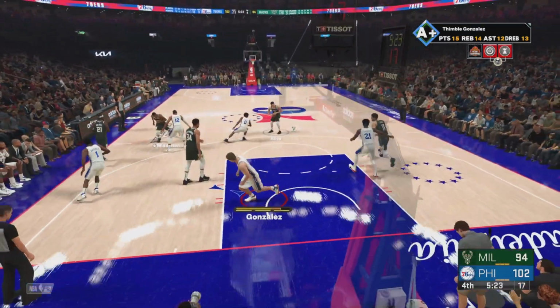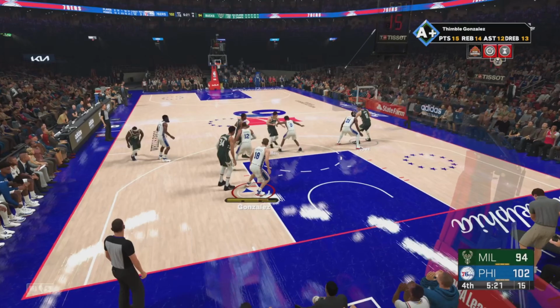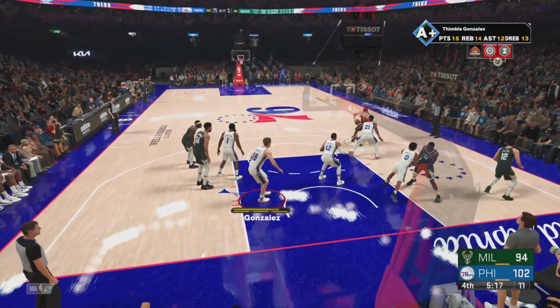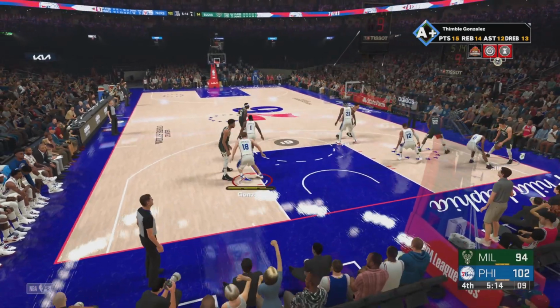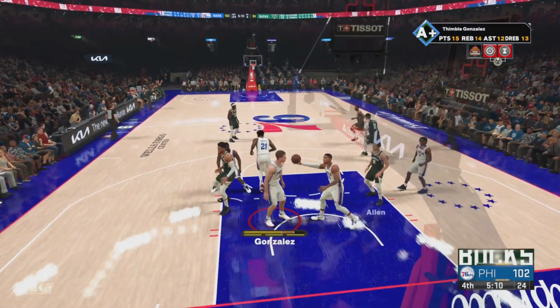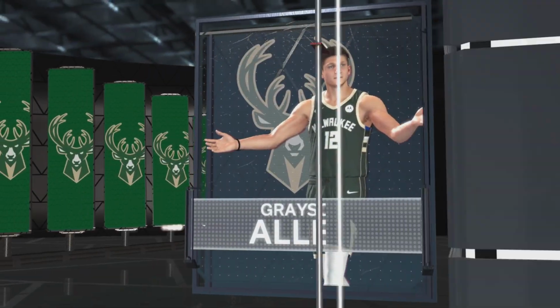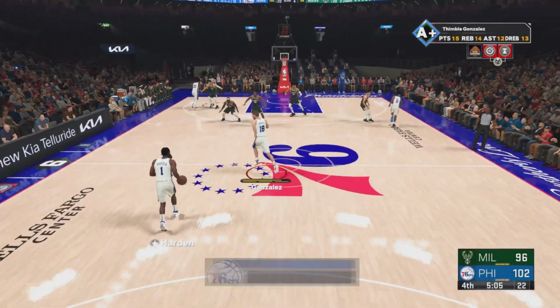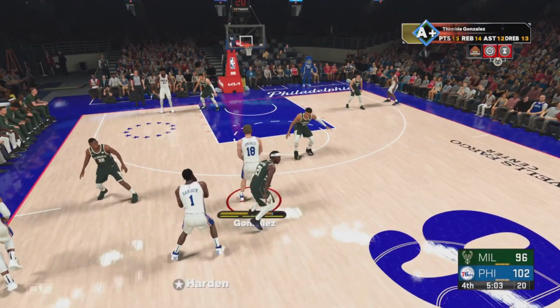Pass to Allen. Lopez with the ball. Guarded by Embiid. Lopez against Embiid. Here's Allen. Softly drops in the floater. Allen's got 10 points here in the second half. Making the floater look this smooth is not as easy as it looks. It's a challenging shot.